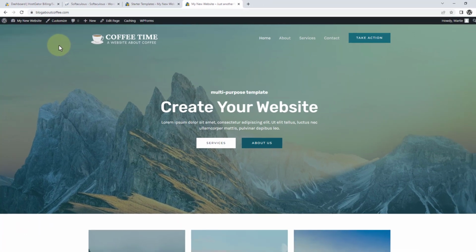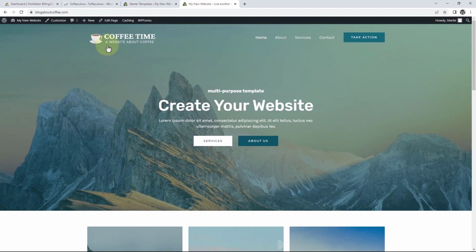And at this point we'll see our logo now appears at the top if it wasn't showing already. And now that we're done with our logo, we can start changing the content on our pages. And we're going to be starting with the home page, which is the first page people will come to when they visit our website. So to do this, we just need to make sure we're on our home page by clicking Home in our menu.